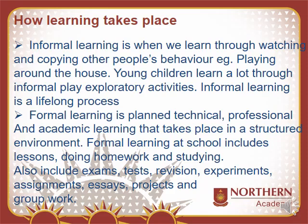Informal learning is a lifelong process, while formal learning is planned, technical, professional, and academic learning that takes place in a structured environment. Formal learning happens at schools when you do your homework, when you write your tests, when you do revisions, when you do experiments, and when you do examinations as well.